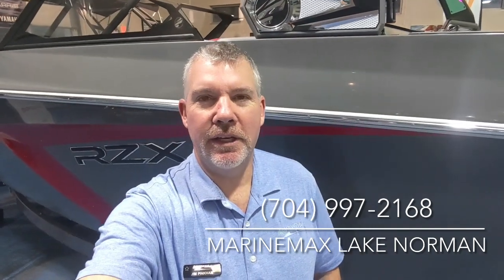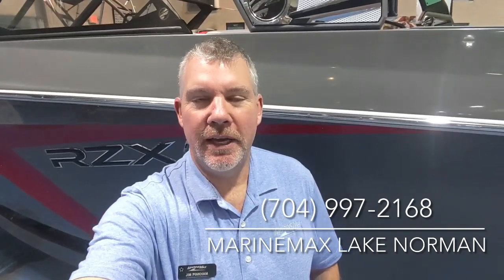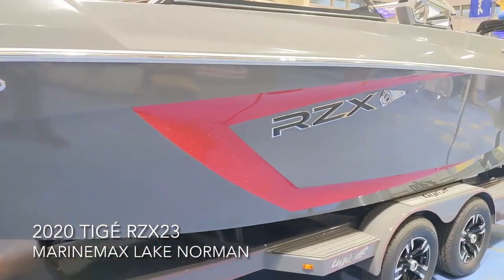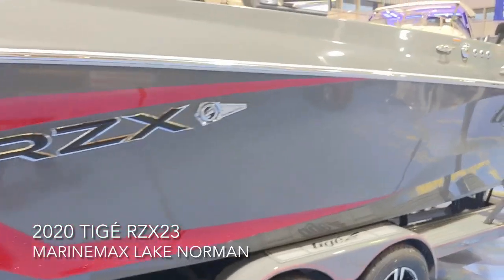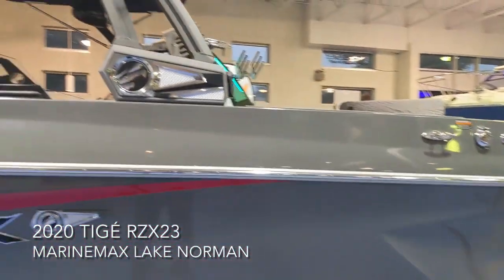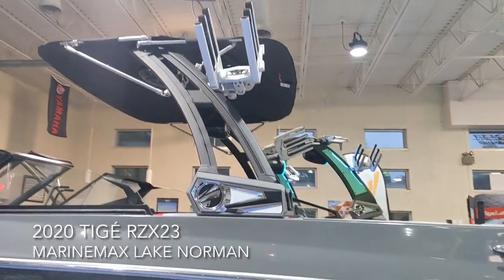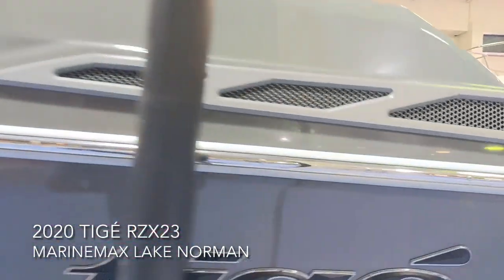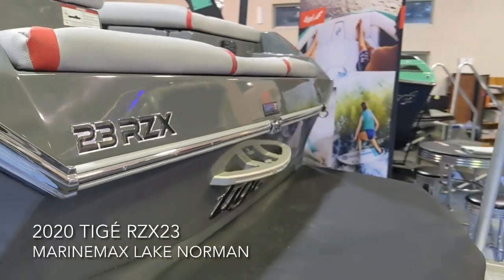Let's look at a 2020 Tige RZX23. Give you a little side profile of the 2020 Tige RZX23. It's got the nice tower, board racks, the bimini. It's on a custom Boatmate trailer.